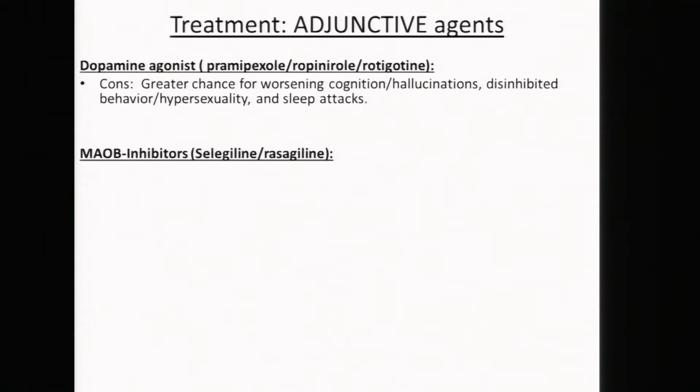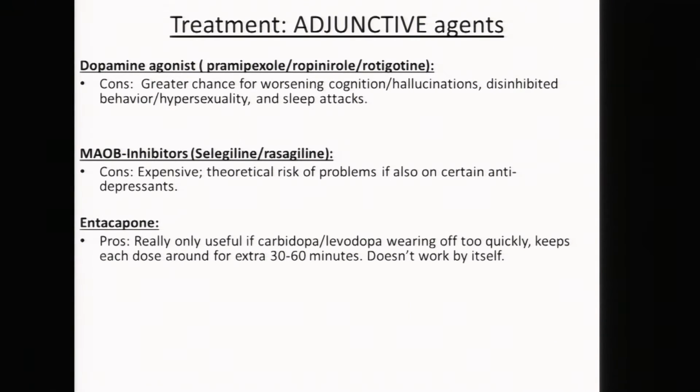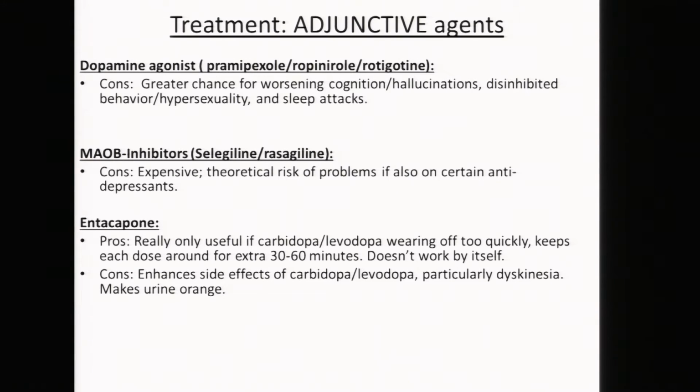The MAO-B inhibitors like selegiline or rasagiline are quite expensive. Theoretically, there could be a risk if you're also on an antidepressant and you take those. Certainly needs to be closely monitored if you're on both. Entacapone, also called Comtan, is really good for giving you an extra 30 minutes or so of on time per dose. It makes the Sinemet, the carbidopa-levodopa, last a little bit longer, basically. It doesn't work by itself, though, so it needs to be given with the Sinemet. And of course, it can worsen any side effects that Sinemet may cause, too.